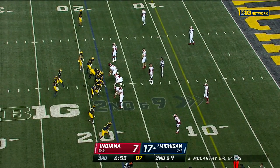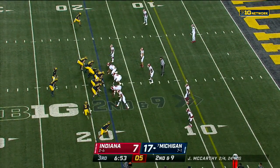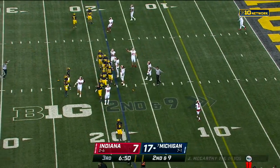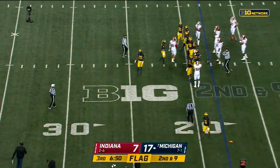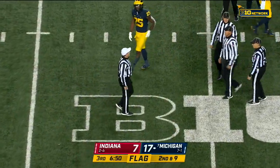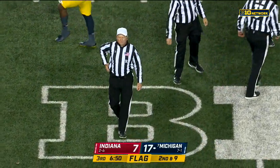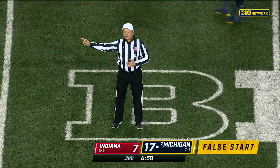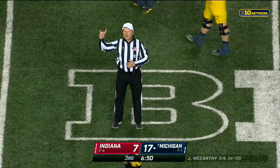Here we are in the red zone again. Sainristil still the motion man. Everybody moved except the center with the ball. That means 5 yards. But the med school student couldn't get it wrong, could he? Ball start. Offense, number 65. 5-yard penalty. 2nd down.